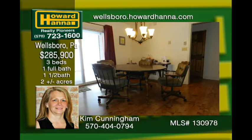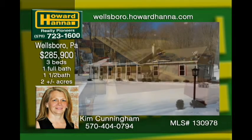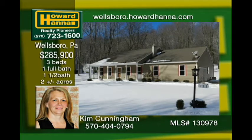The finished area in the basement allows for options such as family room, rec room, or kids' playroom. The two-car garage, central air, and whole house generator just add to the many pluses this fine home has to offer.